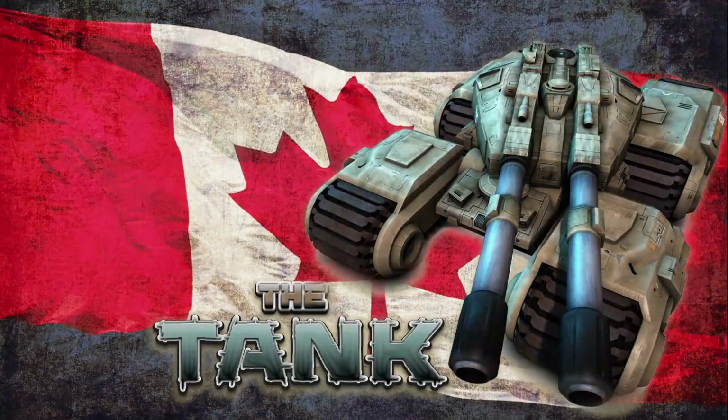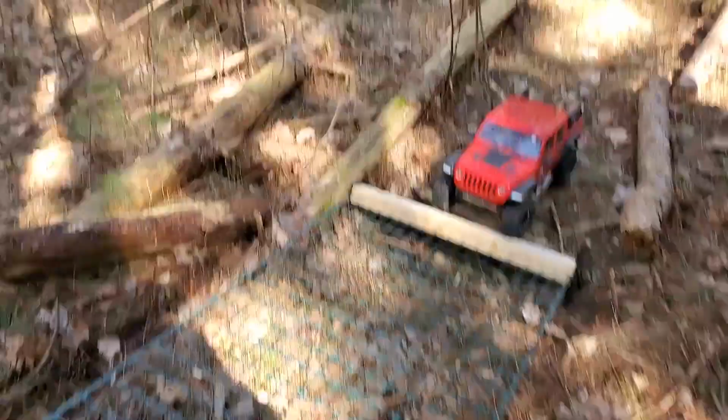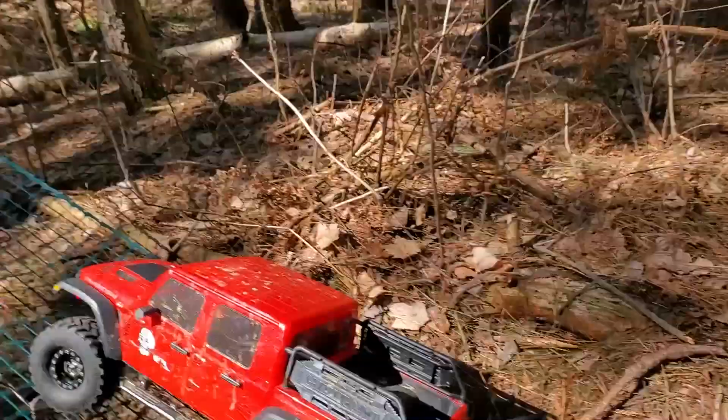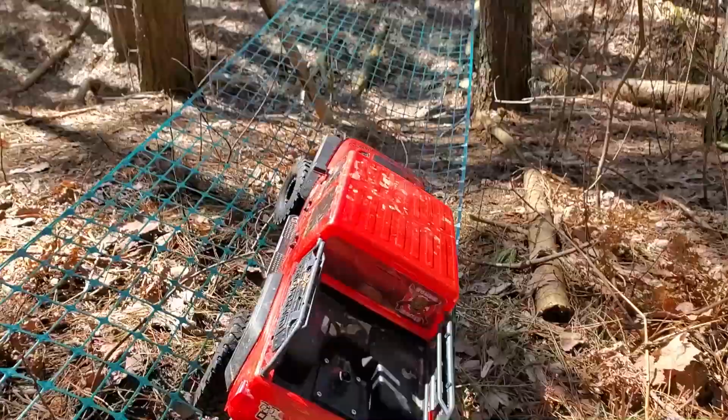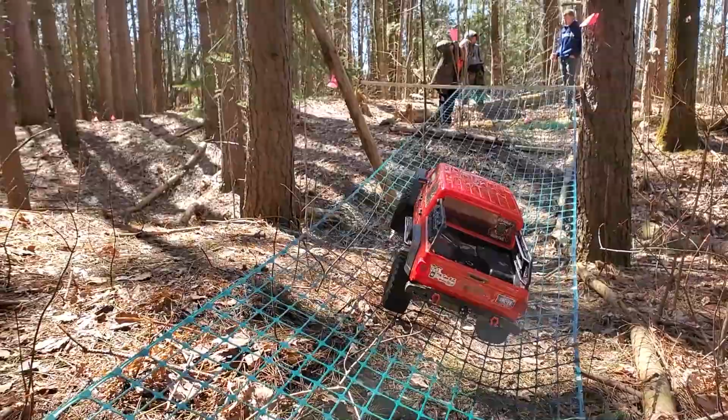Okay, we got a new challenge here called the sway bridge. Well, that's what I call it. Let's see how it handles. Oh, if you're not in the center, it really throws you off. Oh yeah. There you go. So you gotta be right on the center.